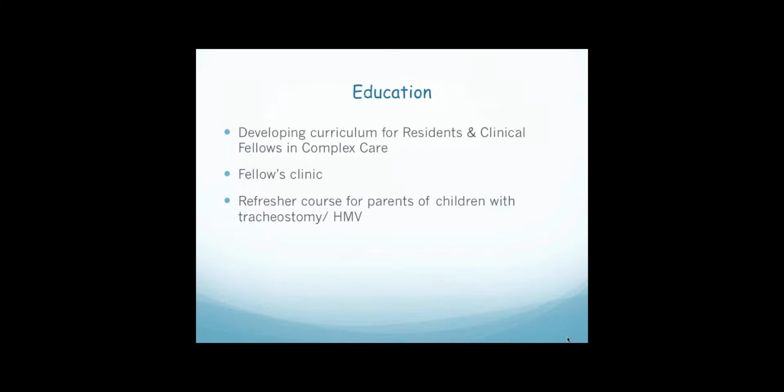In terms of education, we are hoping to develop a curriculum for our pediatric residents. As of July, we have a junior resident and a senior resident rotating through the complex care rotation. And we are in the process of coming up with competency-based curriculum, objectives, and evaluations for the residents.